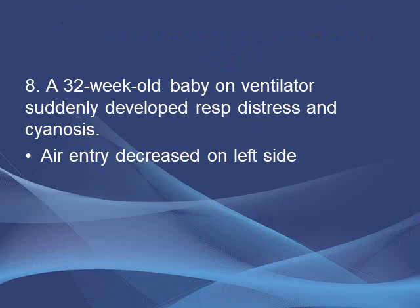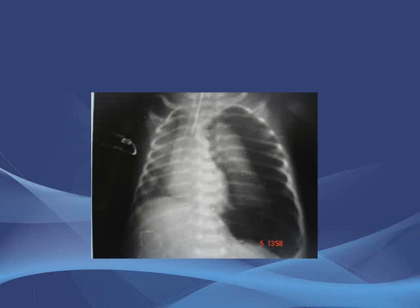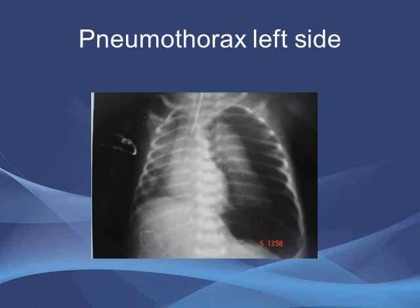32-week-old baby on ventilator suddenly developed respiratory distress and cyanosis, air entry decreased on left side. X-ray showed pneumothorax left side.